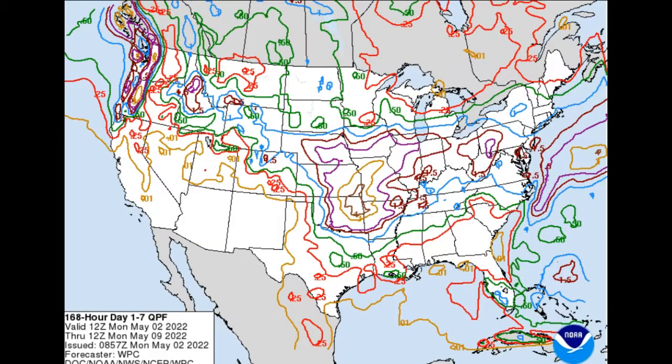Precipitation accumulated over the next 7 days, the 168-hour 1 through 7 QPF. We're looking at about a half inch back around Canadian Vermont, the northeast corner. That's the half-inch mark, and this is the 1-inch mark. So most of the precip is going to be in the middle Atlantic states, and it's going to be drier than normal up across Canada, and we're going to be kind of in between.